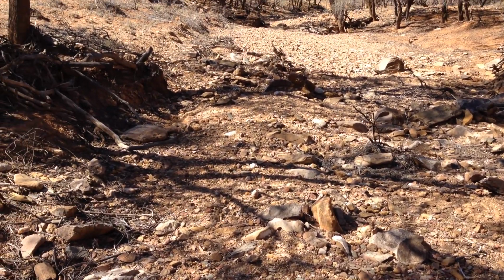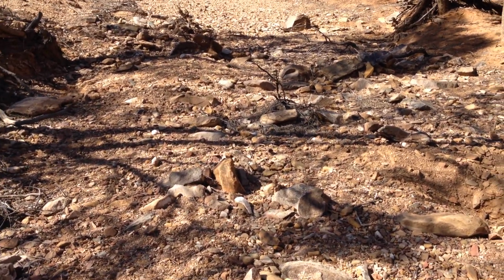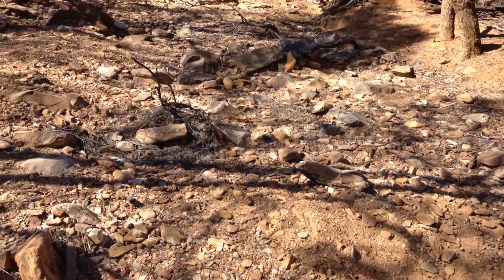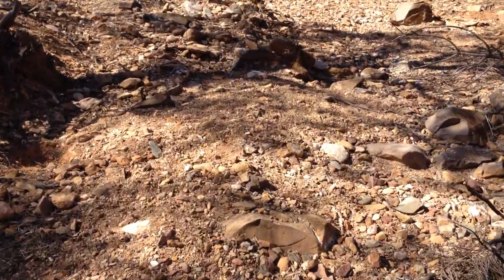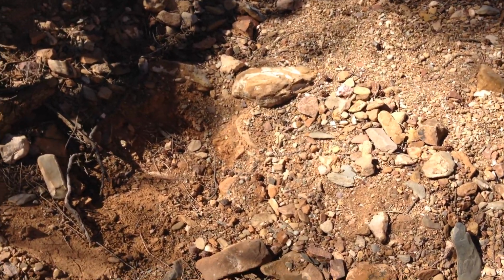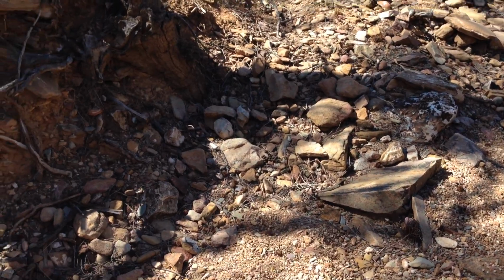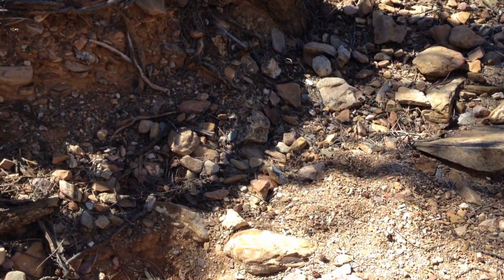Another beautiful day out on Miffy's patch. I'm at a little spot that I picked up a 3-grammer here, a 2-grammer just over there, probably 5 or 6 weeks ago.